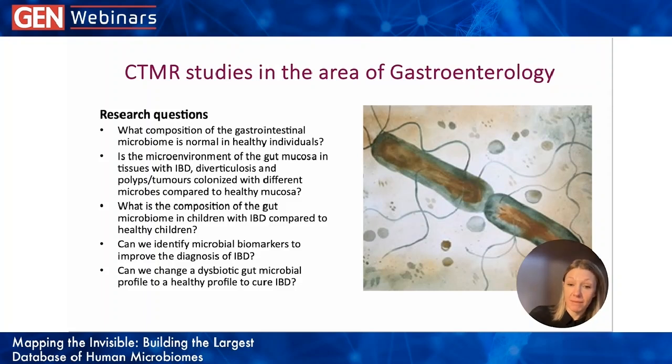We want to see if there is a microenvironmental part to this. So in irritable bowel syndrome, diverticulosis, different polyps and tumors, if those tissues are differently colonized than normal tissues, if this is different in children than it is in adults, if we can ultimately identify biomarkers that would improve the diagnosis for IBD, which up to date is still very complicated, and if we maybe even can change the microbiome from a diseased profile into a healthy profile.